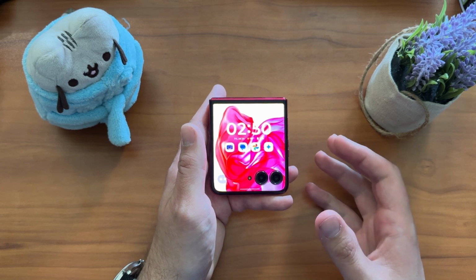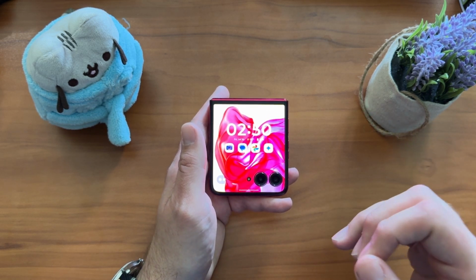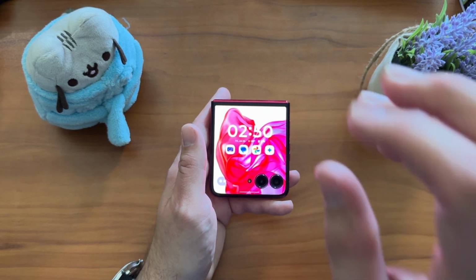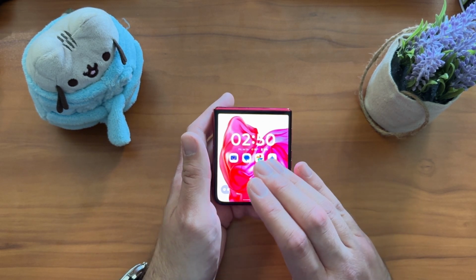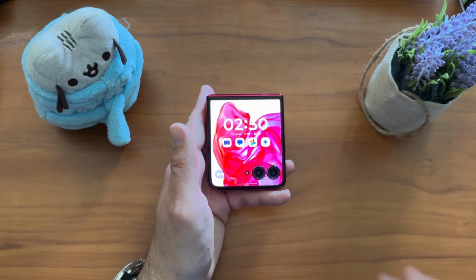But it's still something that you've got to kind of go in with your eyes open, right? If you're buying it based on style, design, usability of the outer display, you're going to pick up a Motorola. If you want durability, if you want reliability, if you want constant software updates and features and AI and all the rest of it, then this is not going to be your phone.